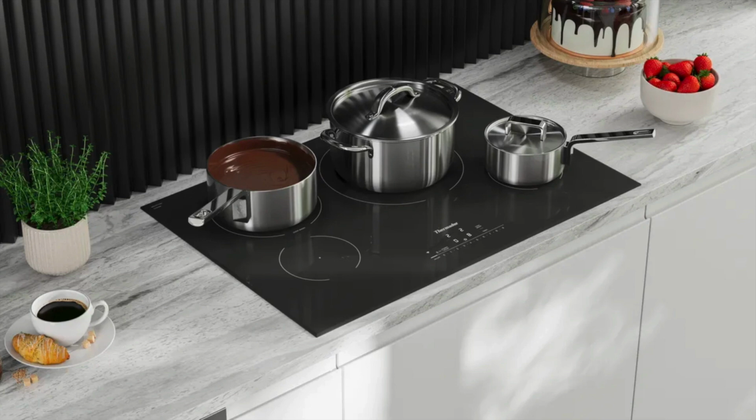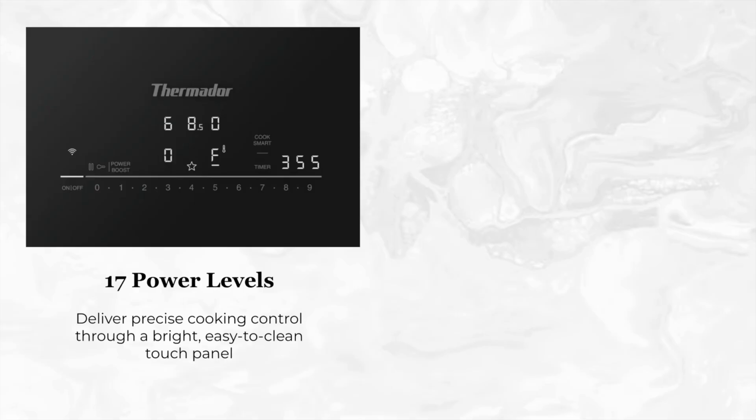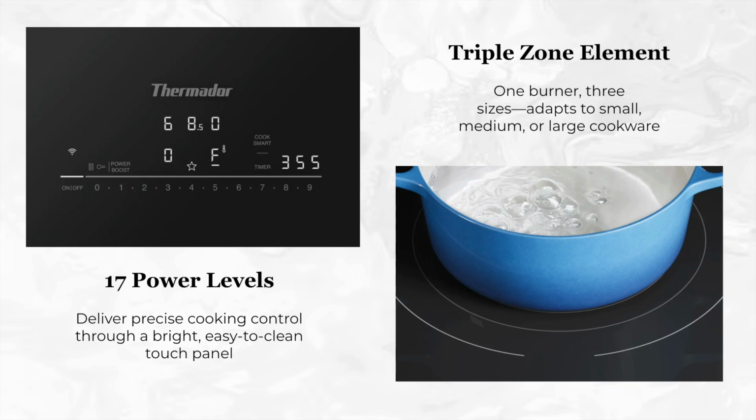Here's an example of a 30 inch Heritage that comes equipped with 4 burners. You still get the large burner for pots and pans and the small ones for your other cookware, with still plenty of space in between. It comes equipped with 17 power levels that's going to deliver precise cooking control through a bright, easy to clean touch control panel, and it has a triple zone element too. Heritage cooktops feature 3 differently sized zones set in one location to adapt to the size of your cookware. 1 burner, 3 sizes that adapts to both small, medium, and large.